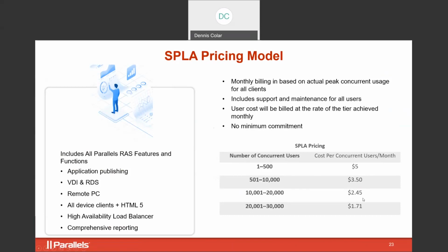So a concurrent user, as we evaluate it, is really defined as a single user instance. So how do we measure that? At the beginning of the month, we start a meter, and at the end of the month, we stop the meter. And we measure daily utilization.